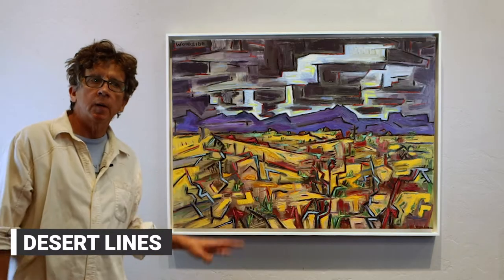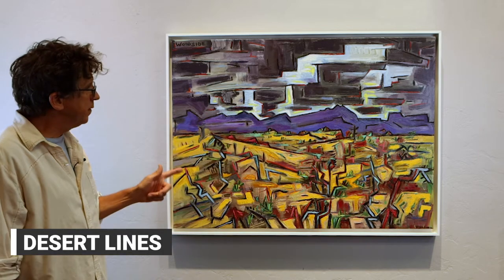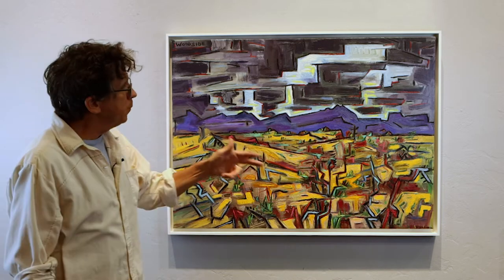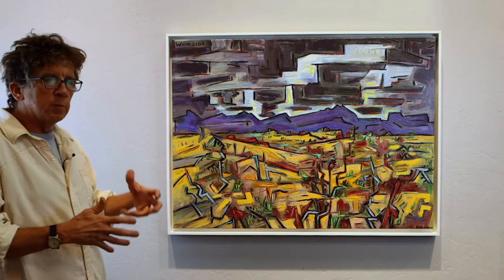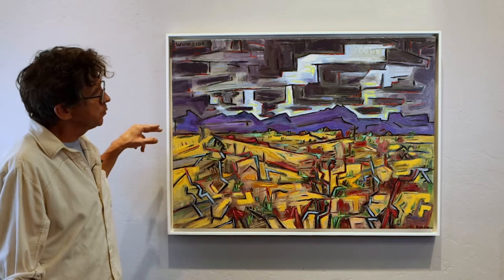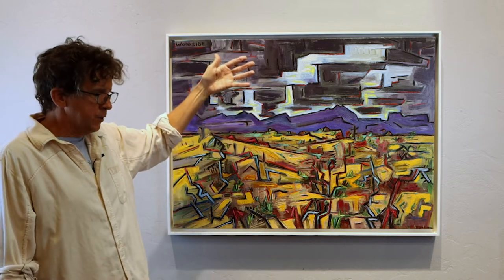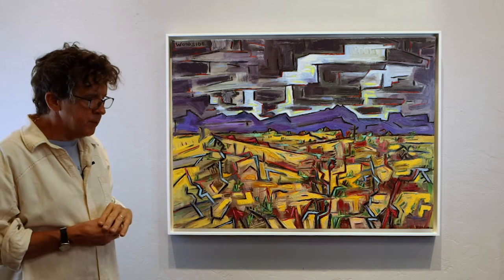This one is also a high desert image. I call this Desert Lines, I believe. For obvious reasons, there's that kind of geometric fracturing throughout the painting. And I try to combine that with almost a sense of calm, by having a strong horizontal almost right in the middle of the picture plane, and yet this foreboding cloud structure above. This was done in March, and it reflected the season down there.